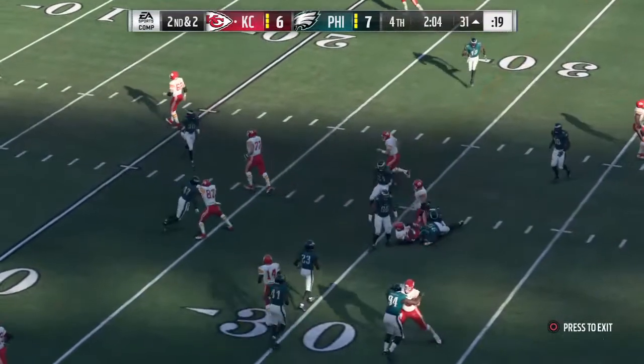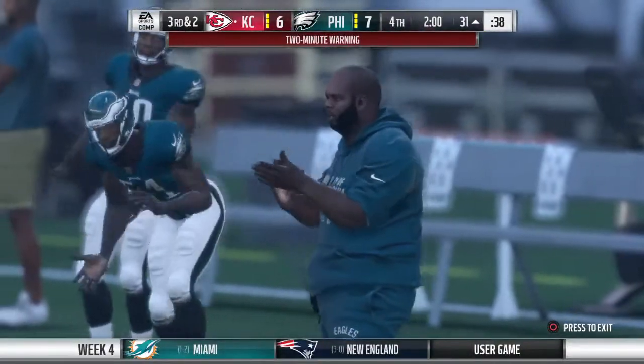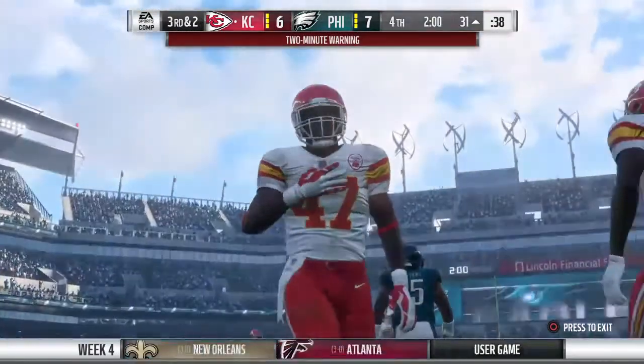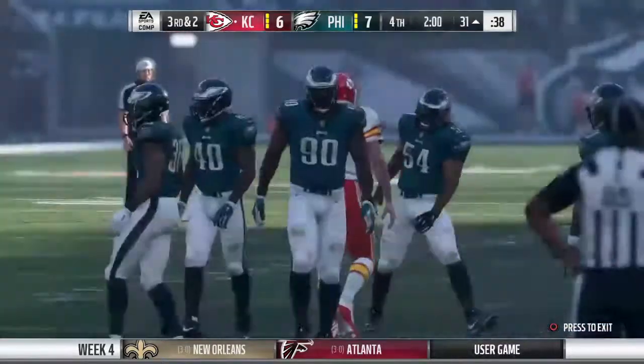Now a handoff here to his running back. Looking for a seam, but finding none. He'll get back to the line of scrimmage, and that's it. He got maybe a half yard at most, but officially they'll be left with a 3rd and 2.